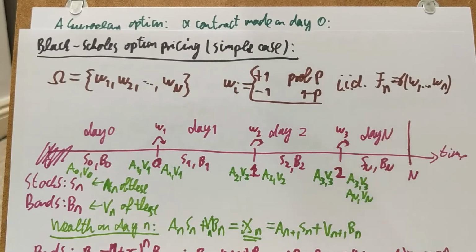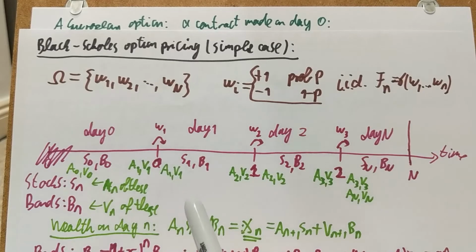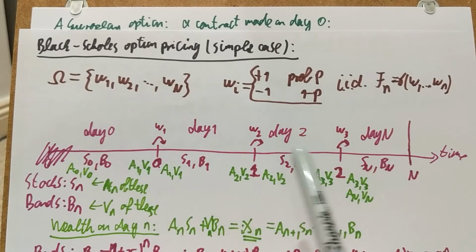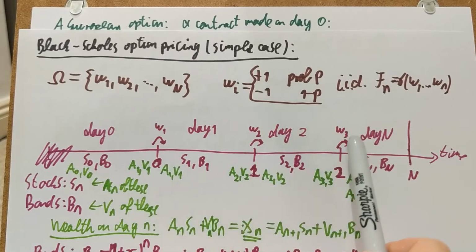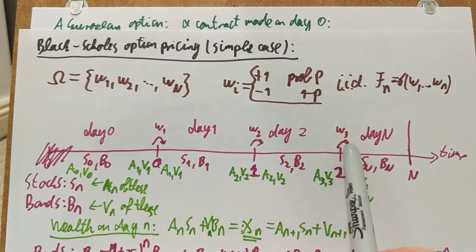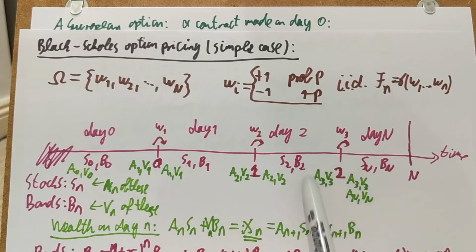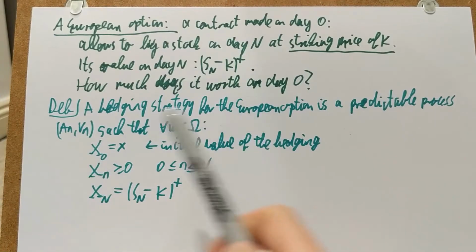Okay? Now, what I do from A1, V1 to A2, V2 can take into account everything that happened up to now. So I know omega 1. I know what the stocks did overnight from day 0 to day 1. So I know omega 1, and based on that knowledge I can decide what I'm going to do for A2, V2. Similarly, if I want to do my exchange from A2, V2 to A3, V3, I know omega 1 and omega 2. But I do not know omega 3 at this point. Okay, I cannot see into the future. These are independent randomness. I don't know what is going to happen overnight, but I do know what happened in the previous days. So I know omega 1, omega 2 when I make my decision for A3, V3. And that's why I say that this has to be predictable. An, Vn has to be measurable with respect to the previous omegas.